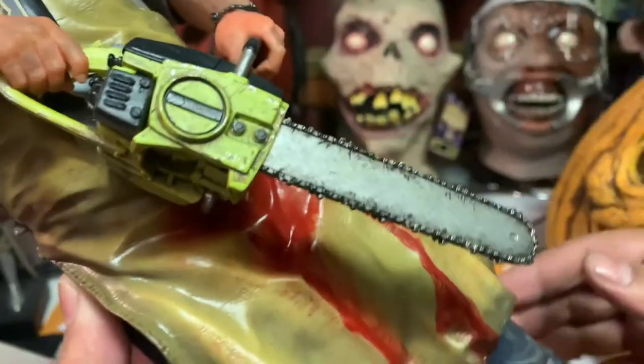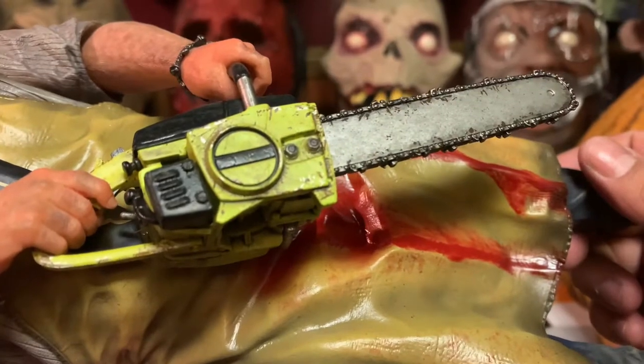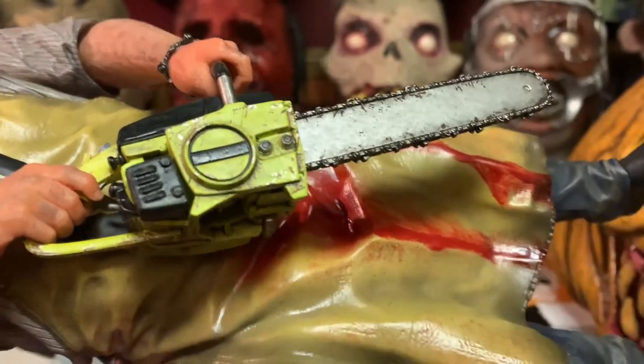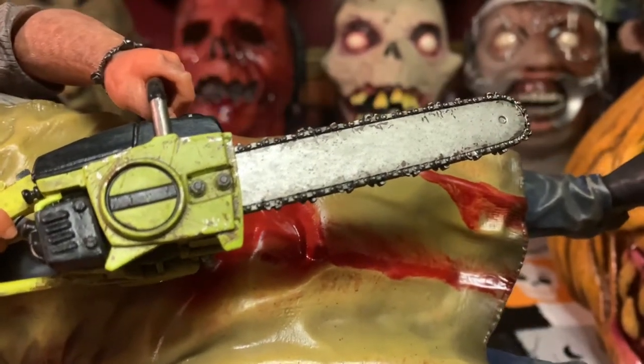And then of course we're gonna be looking at the chainsaw, and there is another pose that you can do as he's pulling the chain to get the saw going. So we're gonna take a look at that as well, but look at that beautiful detailing on the saw.